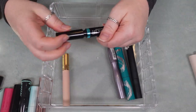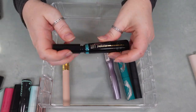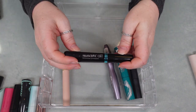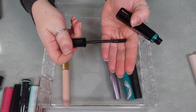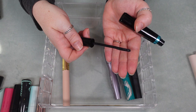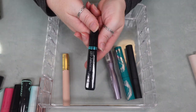The Telescopic Lift was fine from L'Oreal. This is brand new. I tested it in a full face of L'Oreal. It's waterproof, it's okay. I, again, don't love this curved wand. I think that's always what it comes down to for me: what's the application like, how easy is it, and how much do I enjoy it? I think I'm gonna put this in the closet.